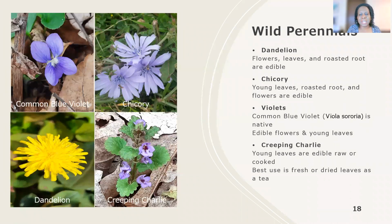Next, we've got another controversial category, wild perennials. I'm not calling all these weeds because weeds is really a subjective term. It's just pretty much any plant that grows somewhere where you don't want it to grow. And if you want to pull some of these different plants out of your landscape for whatever reason, it's good to know that you can put them to good use, and that these particular common ones are edible.